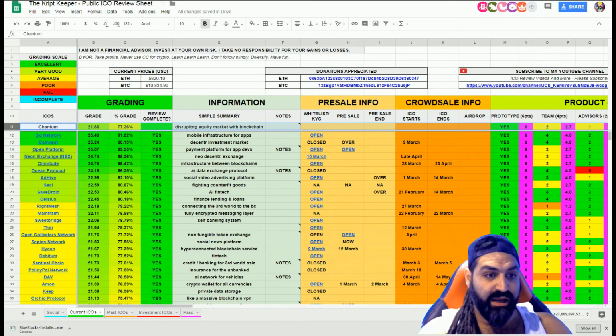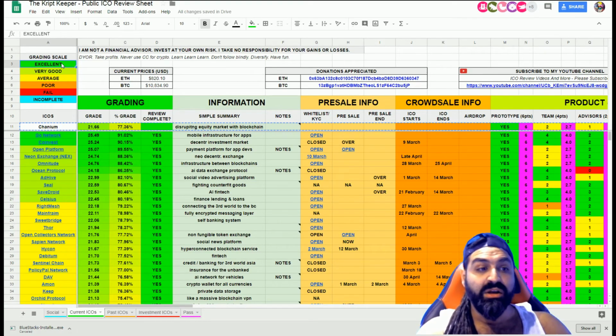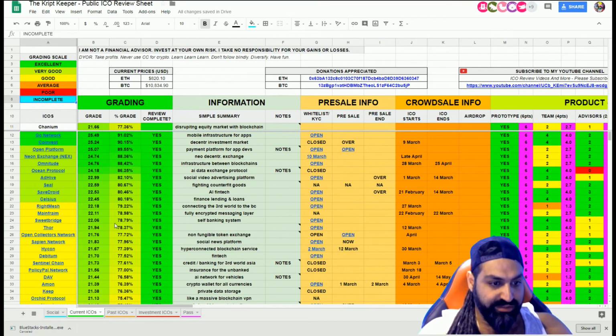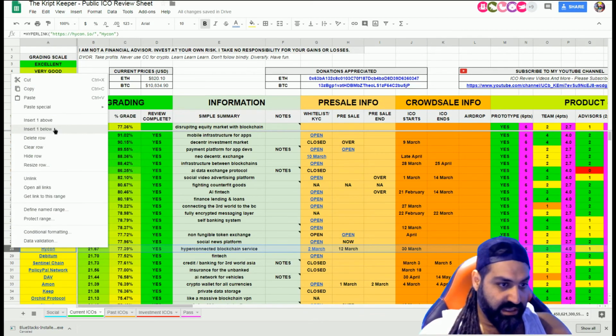It is in the yellow section here, which does stand for average. However, for lack of better words, I just couldn't figure out what to name these things, so I just went by a school report card. Top green ones, 90 percent and above, being excellent, and in the 80s is very good, and the 70 percentile is, you know what, that should not be average at all. That should be good, and the next one should be average, and then the next one should be poor. That makes a lot more sense. Great, got that sorted. So 77.36% is in between Hycon and Debitum, another fintech there.